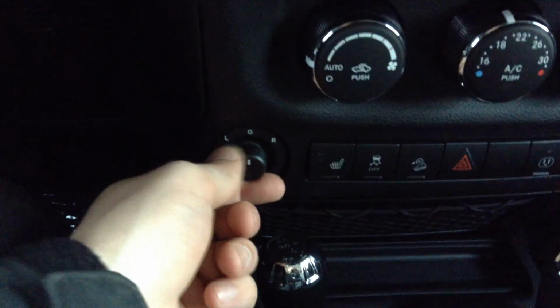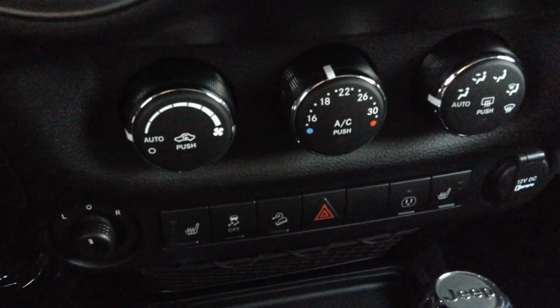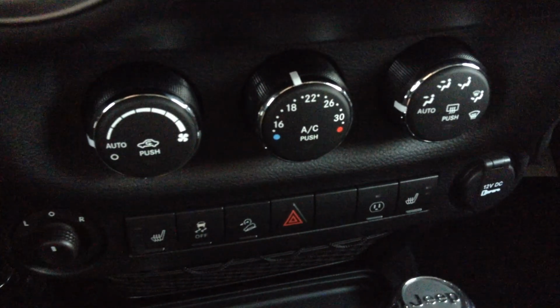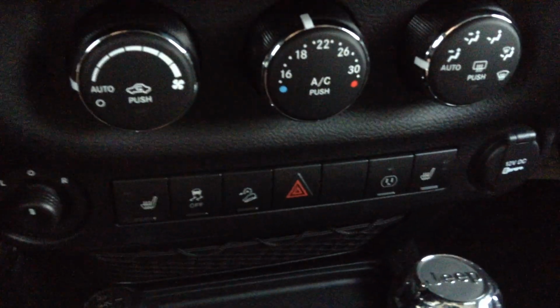Here's our, again, power side mirrors. And then heated seats for both front. Now, if it's cold out and you use the remote start, say -3 or colder, the seat will come on automatically. It's a pretty nice feature, so you hop in and both the seat and the vehicle are warm at the same time. Traction control settings.